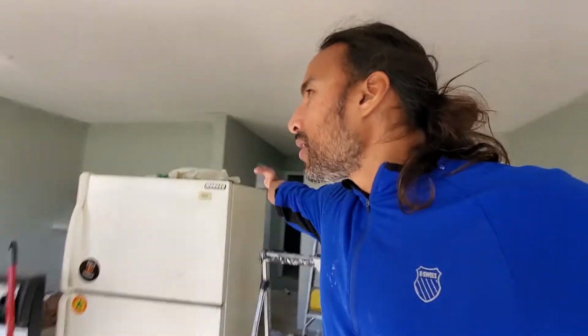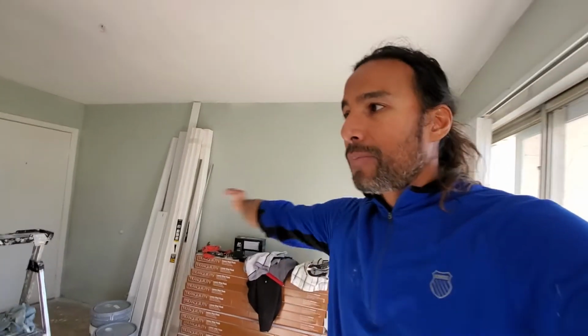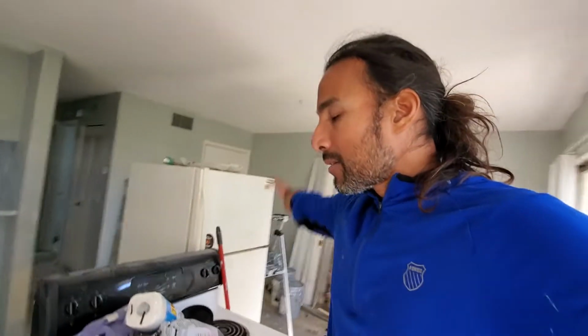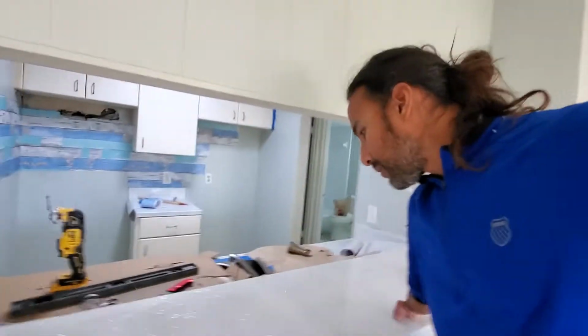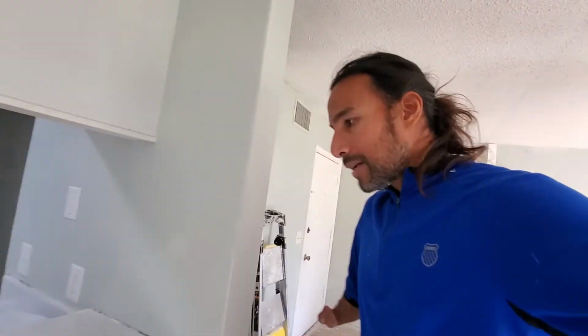Day 6, Unit 113. We're making massive progress here. Let's go through a quick walkthrough. Walls are painted pretty much. Floor is here. Guys are going to come in on Sunday, bang out the floor. Appliances are coming today. Did the epoxy countertops here. Yesterday evening it dried perfect. Everything was great. Fantastic. What else did we do?